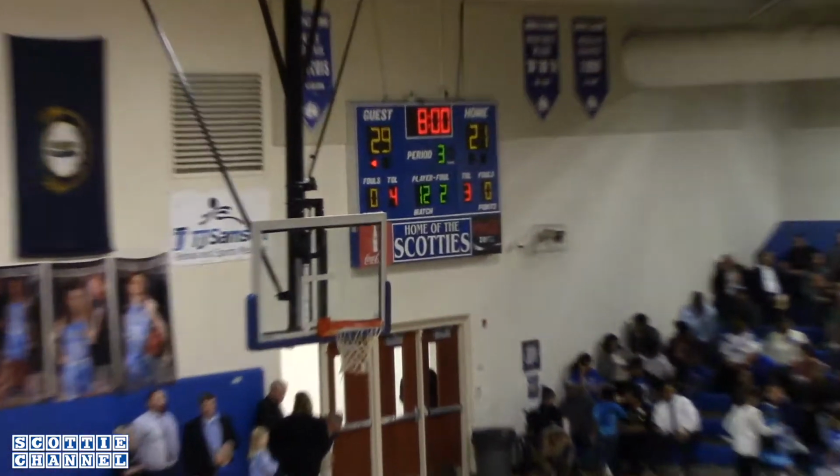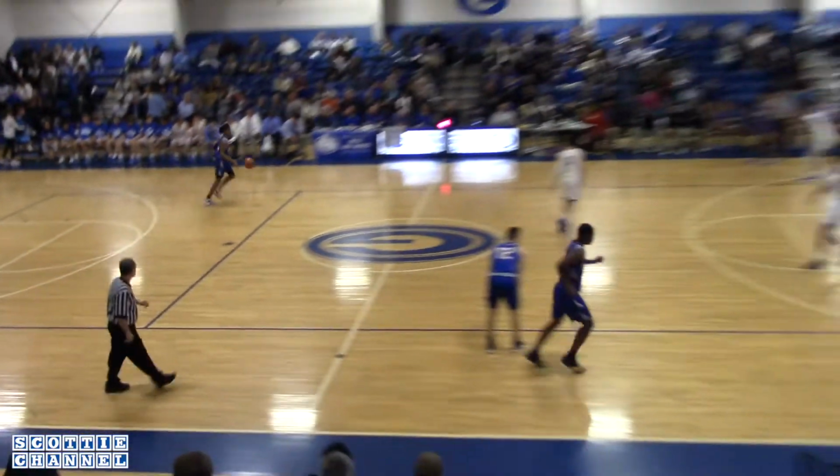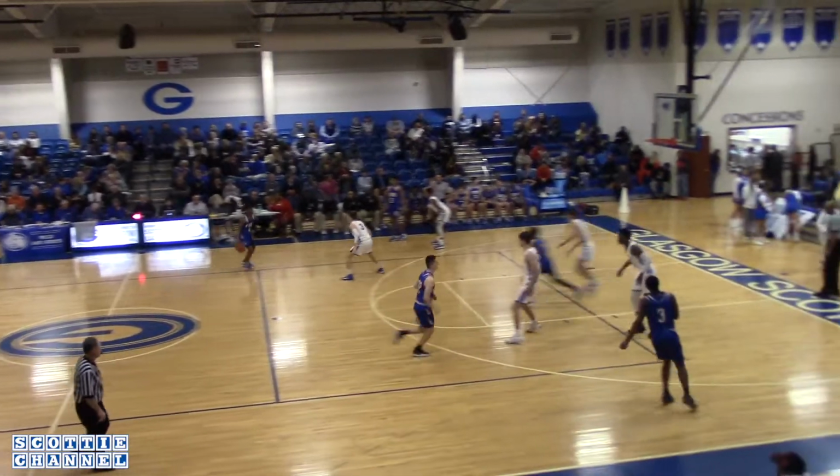Welcome back to the ice box known as Scottie Gym. It is freezing in here. It is cold. As we get ready to start the third quarter, it's 29-21, Franklin-Simpson leading Glasgow. Franklin will have the basketball.